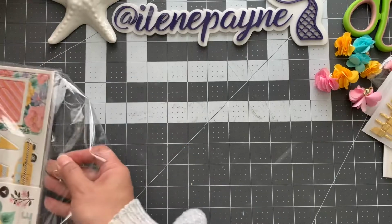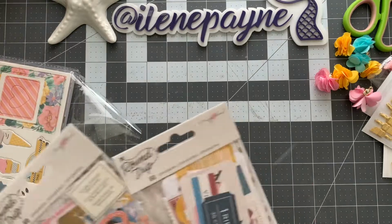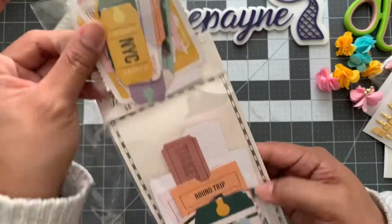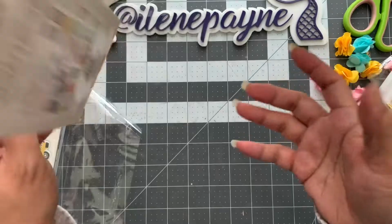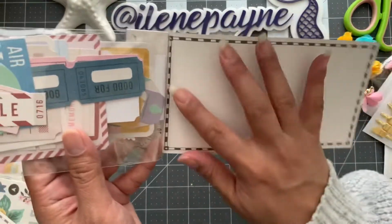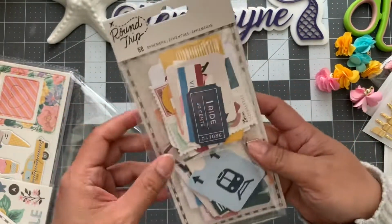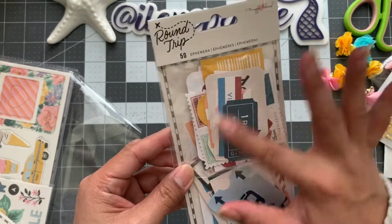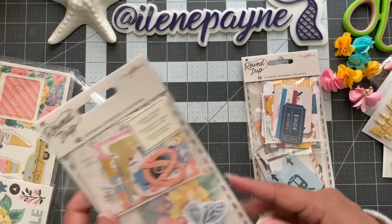I think people have shown the collection already, so I'm just going to show you what I got. I picked up the Ephemera Pack, and this is the like tickets and stuff. Oh my gosh, I love these for journals. Look at this. And that's another thing about Maggie Holmes is her packaging. You can use it in junk journals or your regifting, like embellishments to swaps and stuff. So you get 50 pieces in here, all tickets, stamps, all kinds of different stuff. So love, love, love. I can't wait.